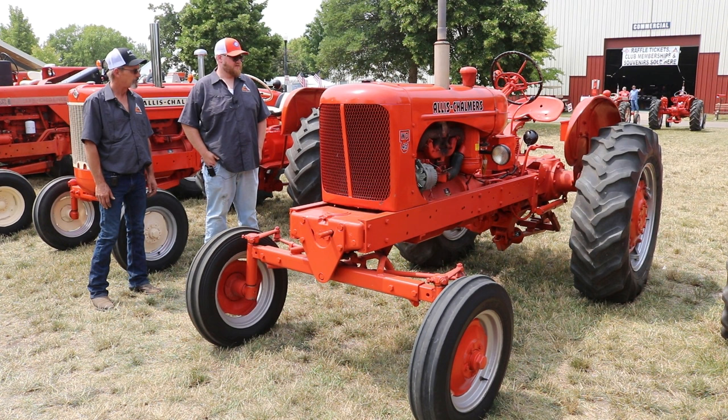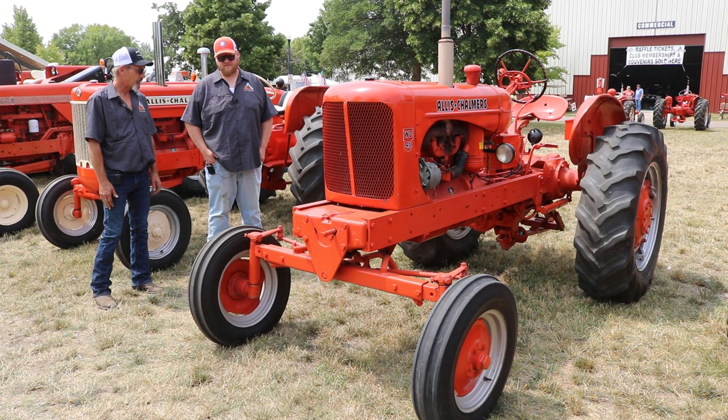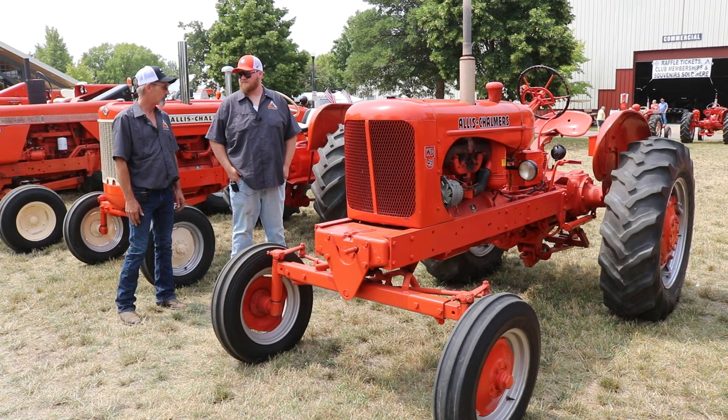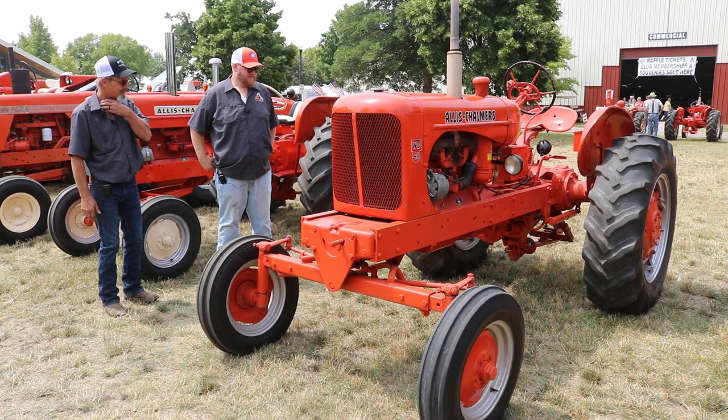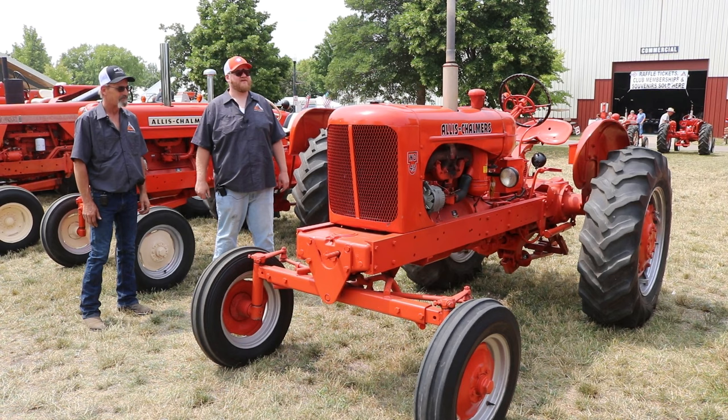So what'd you guys use this one for? Well, we used it to rake a lot. Augers all the time, just one of them handy little tractors for about anything around the yard. But now it doesn't get used a whole lot either. It's kind of natural progression, I think, for farm stuff.